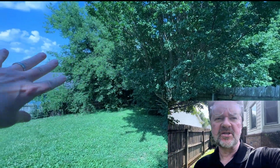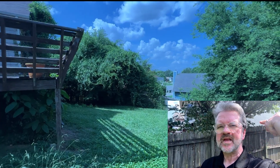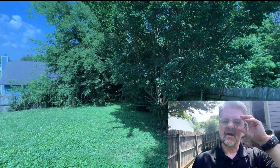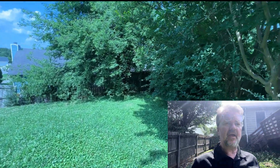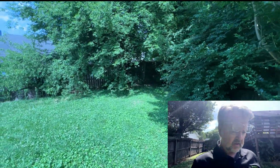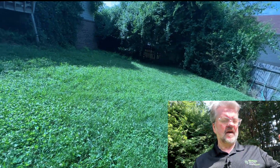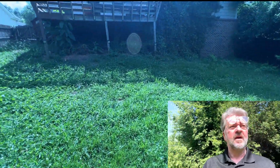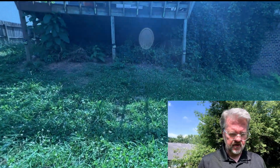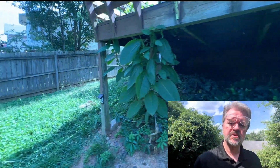All of this vegetation will be going away. Everything on our side of the fence, gone. All right, we'll take out that tree. We'll probably take out just about everything back here, honestly. You know, cut the grass. But you can see, go over here. See how this deck is just literally falling down? So what we will do, let me show you.